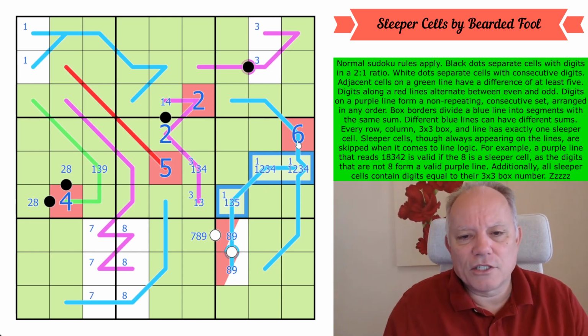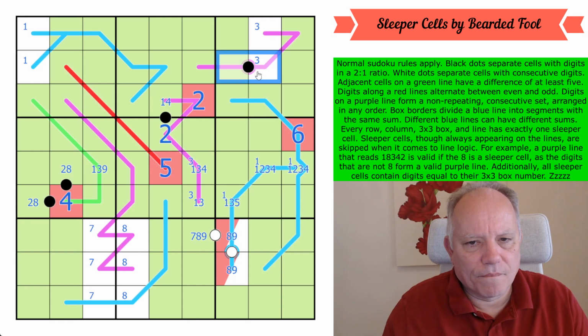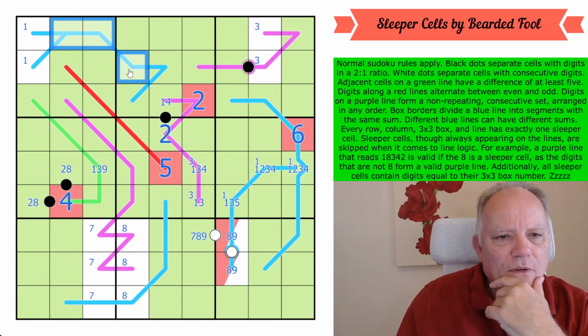Now, I'm trying to just ignore this 6 on this line. Ignore the fact that I've put 2 2s on a Renban. What else can we do? This is a strange old puzzle. That black dot. No, I don't know. I don't know what to do with that black dot. I don't think this blue line's helpful.